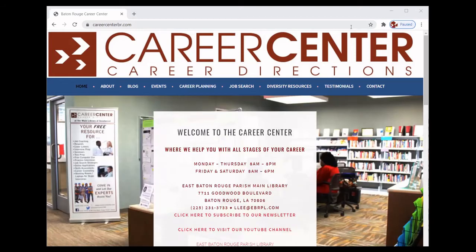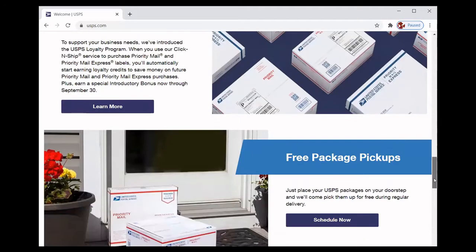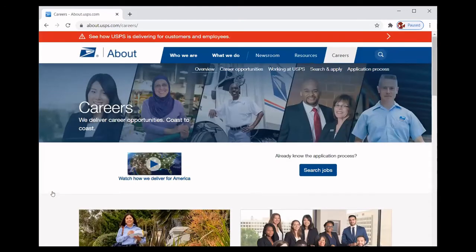Now, let's begin by going to USPS.com. Okay, at the address bar here, you're going to type in USPS.com, and it should bring up this screen right here. And once you're here, you're going to scroll all the way down until you reach USPS Jobs and click on Careers.